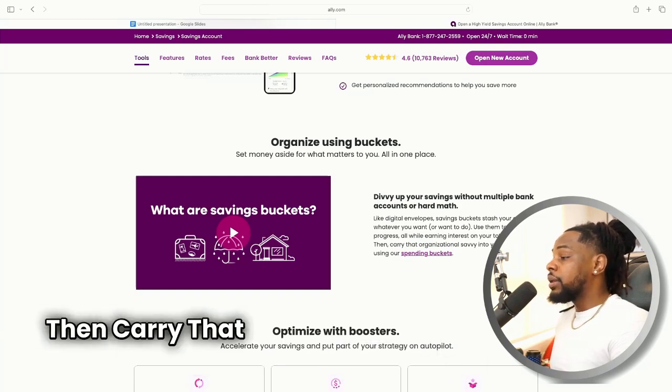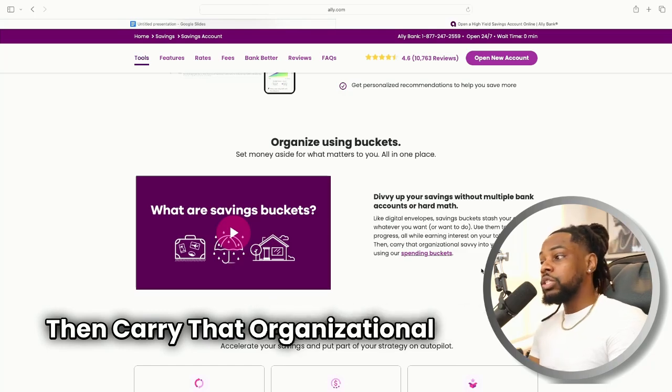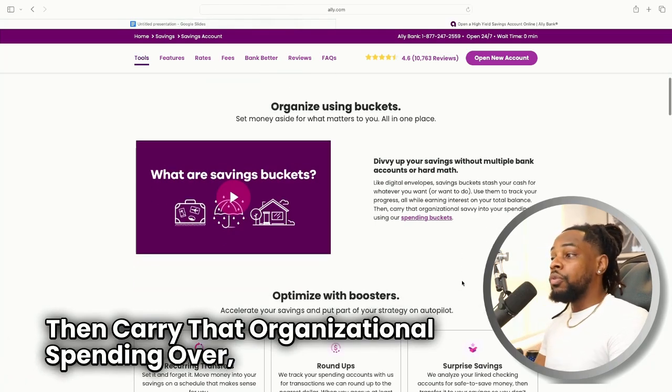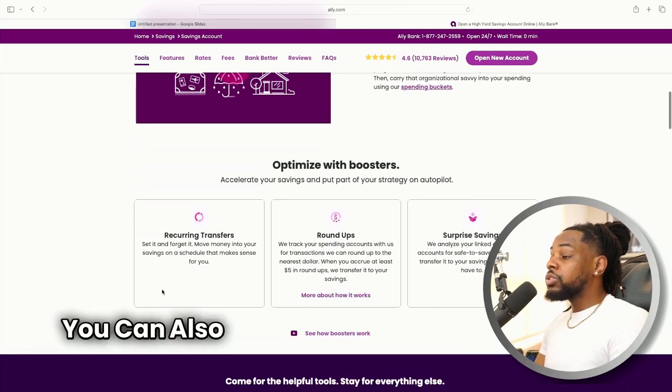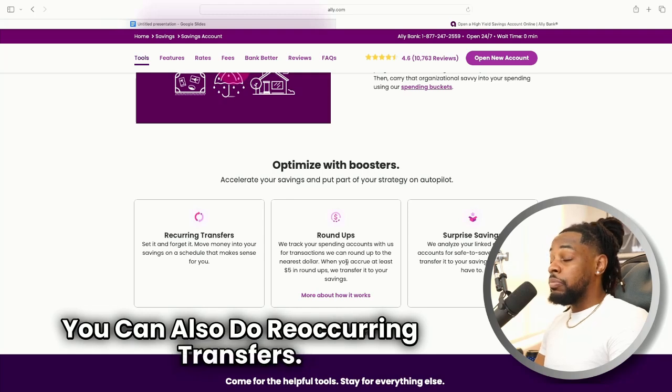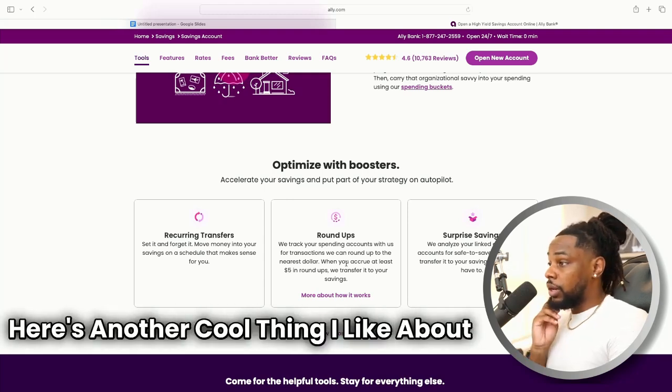Then carry that organizational spending over, and that way it just helps make this whole thing a lot smoother. You can also do reoccurring transfers. Here's another cool thing I like about Ally.